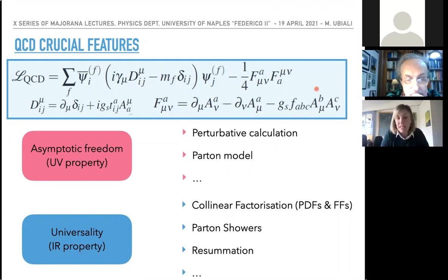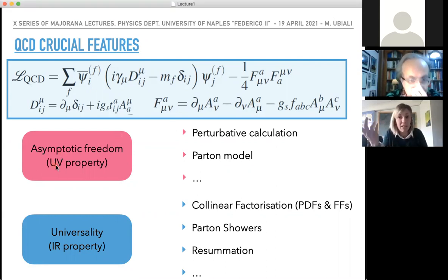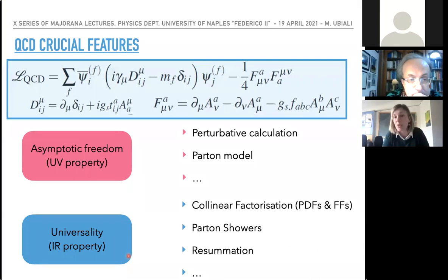So the first one is really the asymptotic freedom, which is what explains the Parton model, as I will show in the next slide, and what allows us to do any form of perturbative expansion in the strong coupling constant, okay? So this ultraviolet property of QCD, which is asymptotic freedom, is at the basis of two of the most important things I will say in these days. And the other property of QCD, which is crucial, and I will mention a bit more tomorrow, is the universality, which is an infrared property of QCD that has to do with collinear factorization, Parton shower resummations, and so on and so forth.